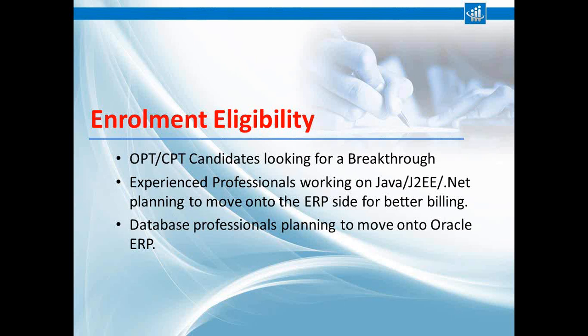Enrollment: who should be the right candidate for enrollment? Am I the right candidate? Yes. If I'm an OPT or CPT candidate who's looking for a breakthrough, yes, I'm the right candidate. If I'm an experienced professional working on other technologies, it could be Java, .NET, J2EE, anything, and planning to move into the ERP side because that's where the greener pastures are, yes, I should enroll. If I already know some database, whether it's SQL Server, Ingres, or Oracle itself, but I don't know what an Oracle ERP is, yes, I should enroll.